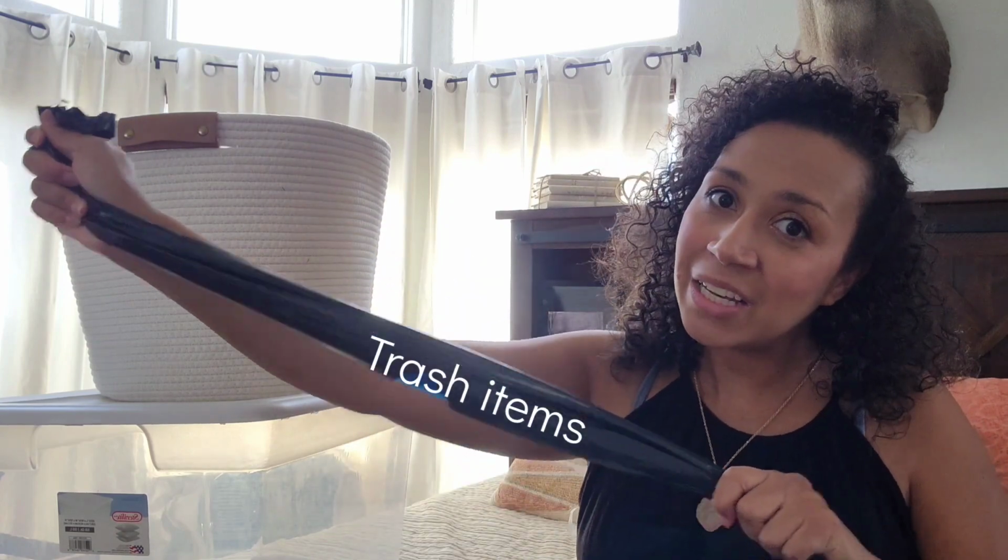And then finally, you're going to want something to put your trash in, because believe it or not, when you are decluttering, you are probably going to have tons of garbage that you want to get rid of. And one more thing, let's not forget, you're going to need clutter. So without further ado, let's jump right into it and start decluttering our homes.